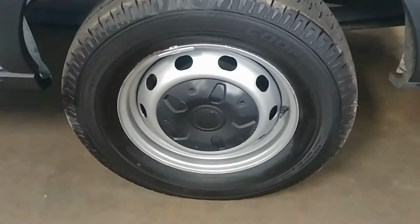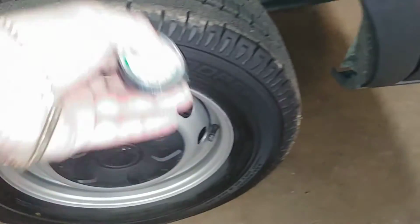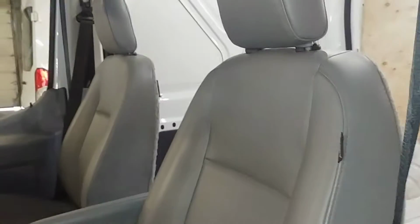Here's your rear driver's steel wheel. Your tire tread is over 730 seconds as well. Corner here looks pretty good. Keeping it moving. You got power windows, power door locks. You got your power mirrors, your front driver's seat. No holes, no tears, no rips. Looks good.